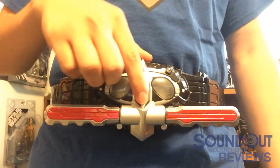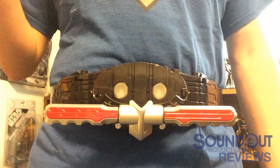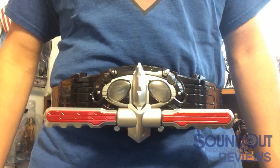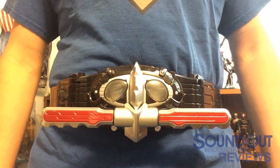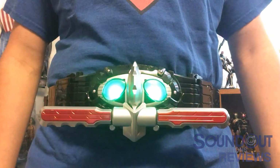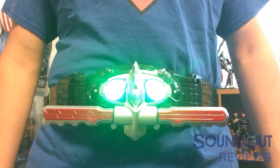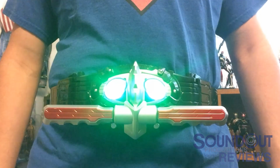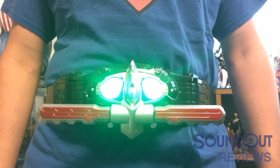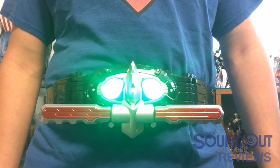Cool little activation noise. Now I'll remove the faceplate for now, because as you put the faceplate in, it activates the standby noise. Then one crank of the handle. So that, of course, is the henshin for Kamen Rider Amazon Alpha, which has green lights because he's red and has to have a contrasting color.